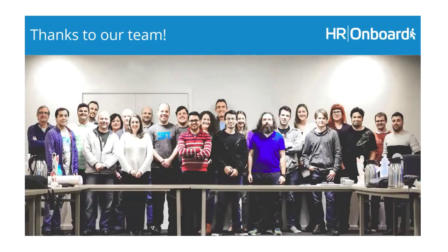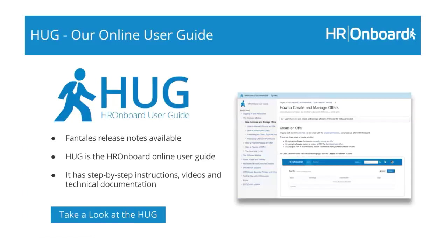The HUG is our user guide, so you can get to that from the application. On the user guides we'll have the release notes. We'll also have all of the documentation on how to create tasks. We've also gone in there, and there is going to be a page on ideas on how you could use tasks within your own environment.